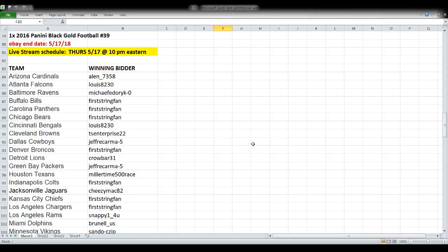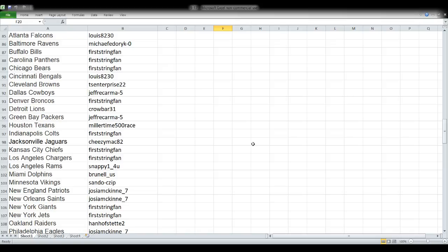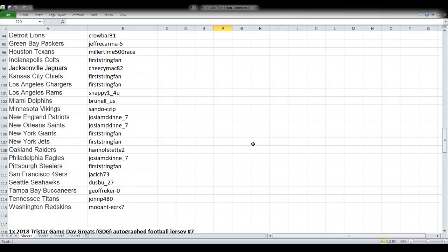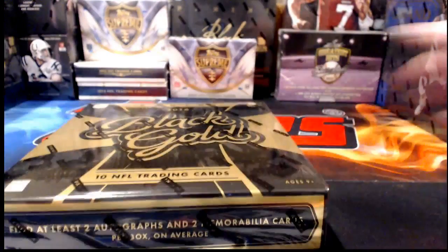So 2016 Panini Black Gold Football, this is break number 39. It ended tonight the 17th of May. And we're going to break into it here this happy Thursday night and hope for some fabulous good luck. Let's see if we can pull some fire out of Black Gold.